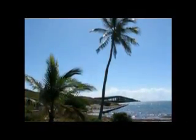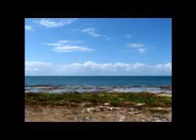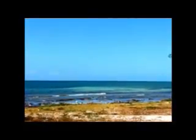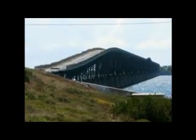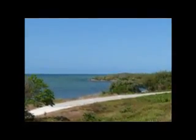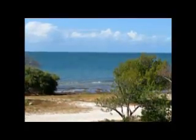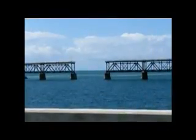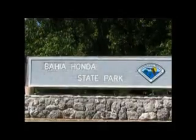We found this little landing just before we crossed a bridge and found it interesting. That bridge has been there since 1935, and this is a little landing before you cross the bridge over to the state park. I found it very picturesque, very peaceful. I imagine that gap is there for the sailboats. Anyway, we crossed the bridge. This is the Bahia Honda State Park.